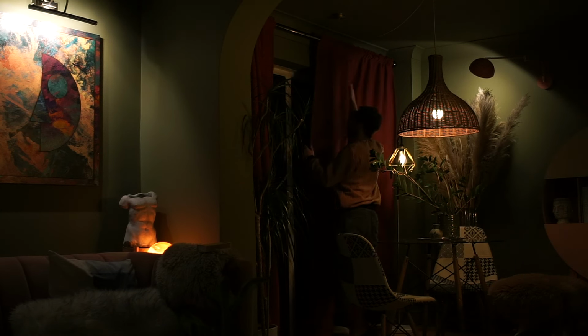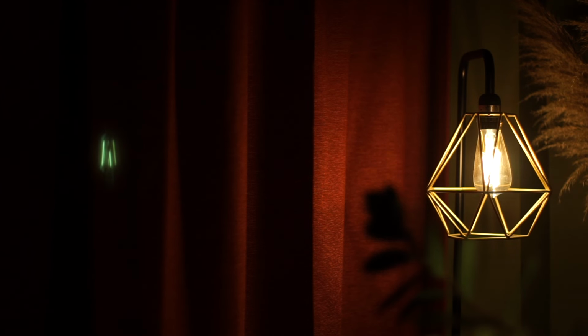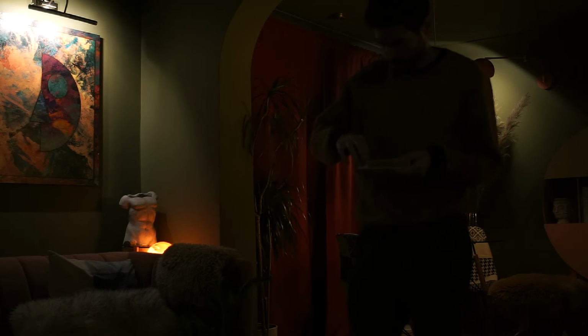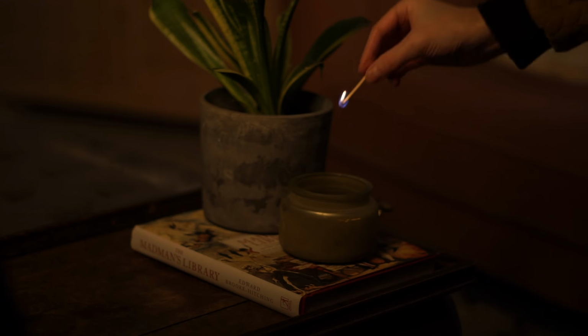These red curtains were left over from the previous owners, and I really thought they would look awful once I'd painted the room green. I kind of had visions of it looking like Santa's grotto or something. But I think because they have this burnt orange, deep red rather than primary red, they actually work quite well. So I'll keep them for now and maybe replace them in the future.